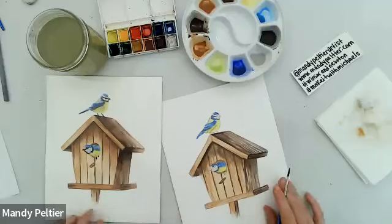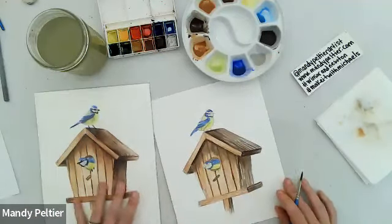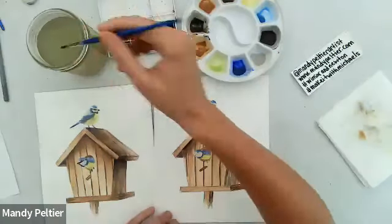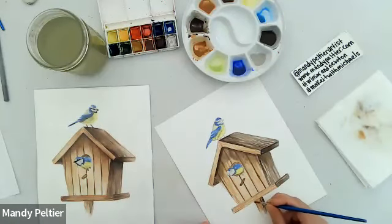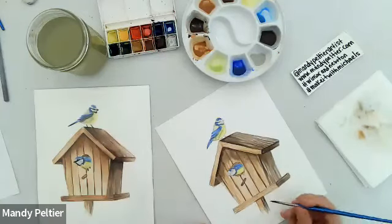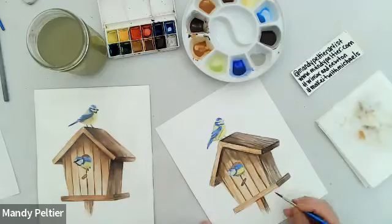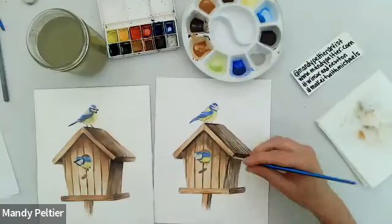All right. And then I feel like where the post meets up with the bottom board, we need a little bit more paint. This is looking a little flat to me. So I'm going to clean and blot my brush. I'm going to take the lighter brown and go right above the post and add a little bit more paint there. Maybe a little bit where the two post colors meet together, just to help that stand out a bit.